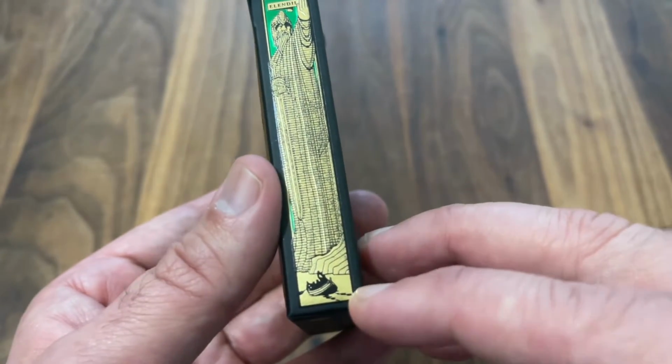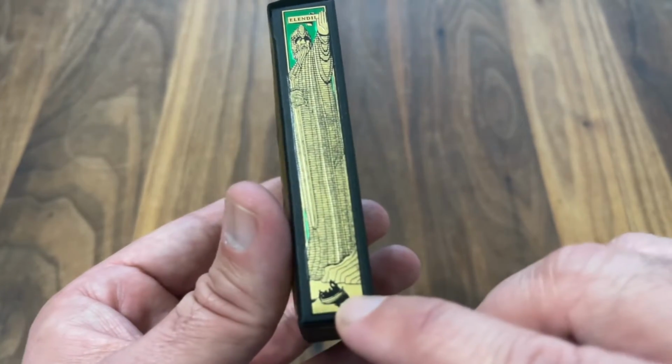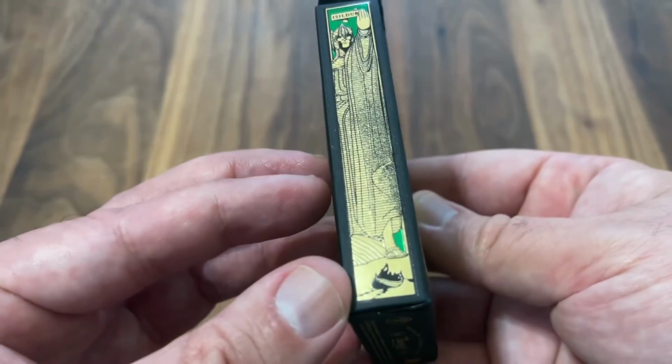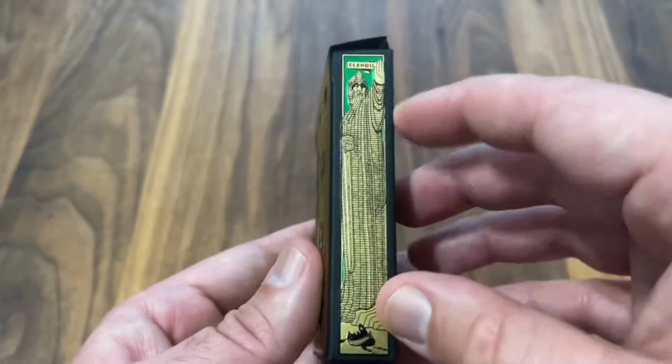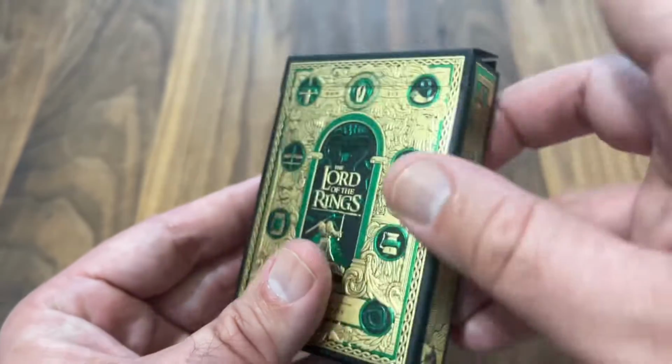And you can even see the moment in the movie when the Fellowship rides their way past these impressive monuments. You can see their boat down there at the bottom. But cool look to it, and honestly, the most impressive side to a tuck box that I've ever seen.